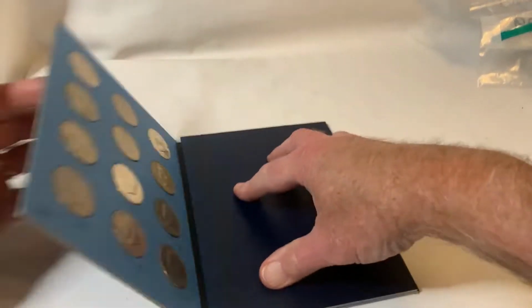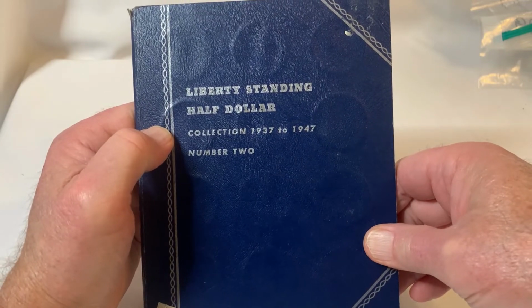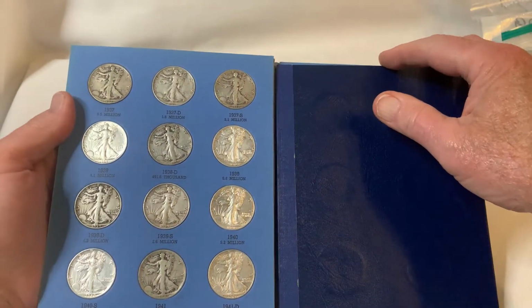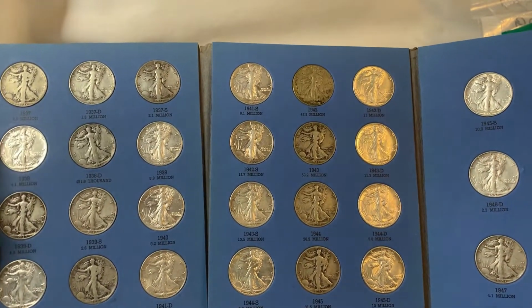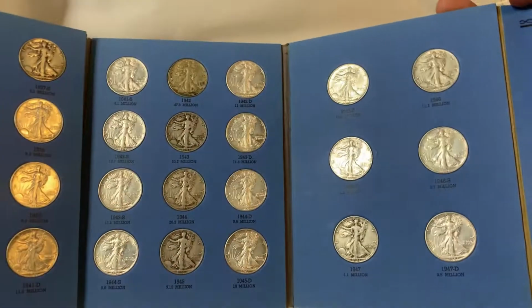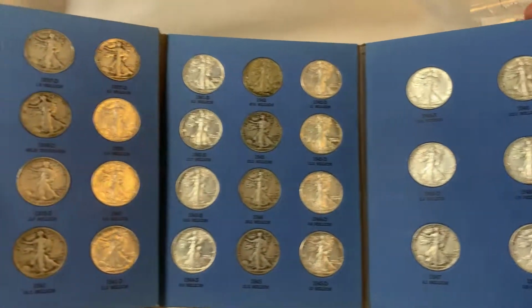Interesting books, but the coins don't stay put very good, especially the large coins. Here's a cool book. Liberty Standing $50, 1937 to 1942. This book is worth more than, I don't know, more than $200 probably. You got 12, 24, 25, 26, 27, 28, 29, 30 coins in all, and the full set. What a cool book. You gotta love this book.